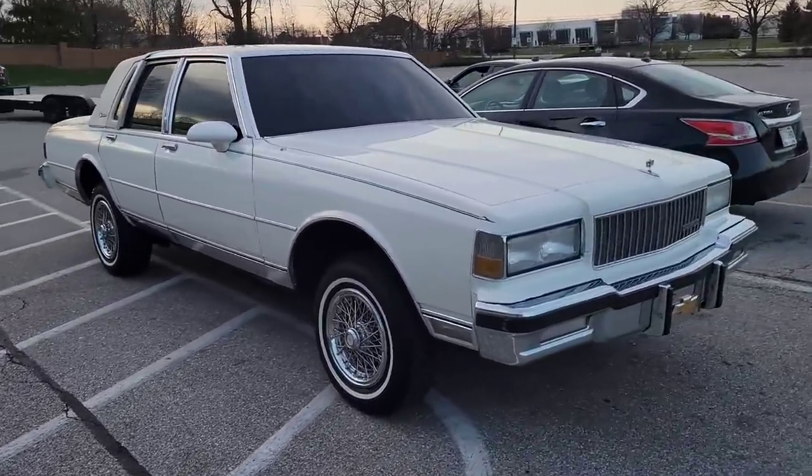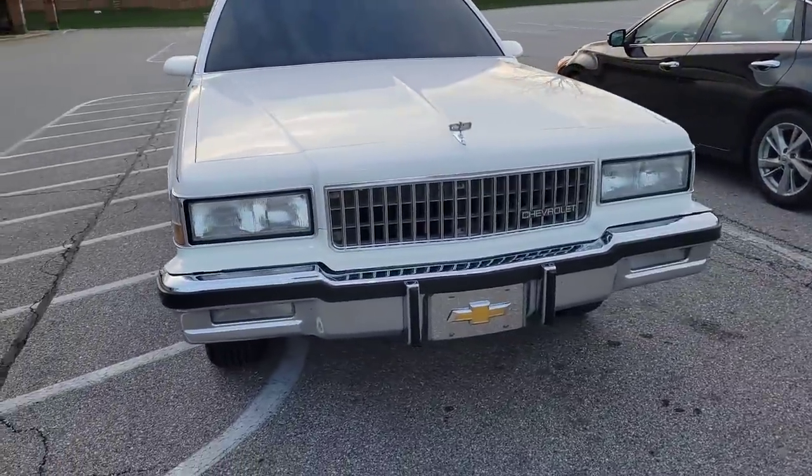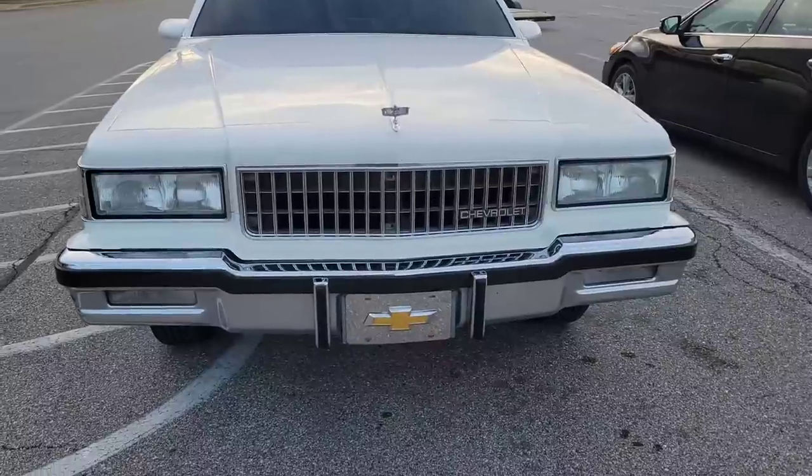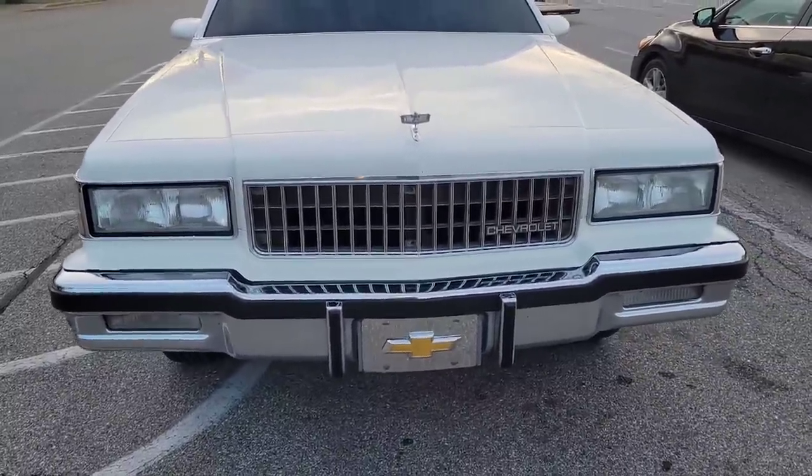What y'all think, gang? Car looks pretty clean, though. Front end's not missing the bumper filler. Impact strip looks good. Bumper guards look good.